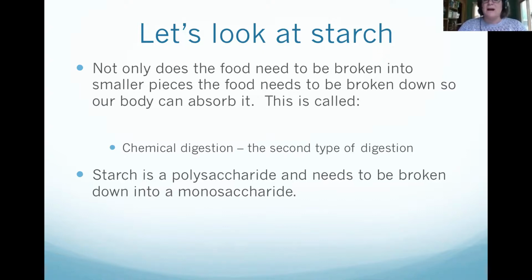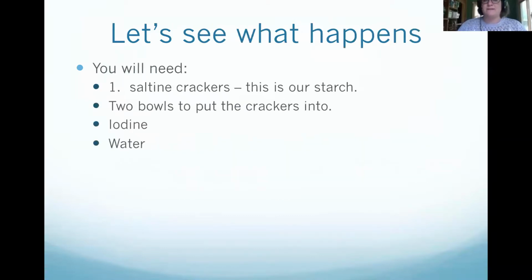Starch is a polysaccharide, and it needs to be broken down into a monosaccharide. Now, once again, I'm not going to get into the breakdown and what each one of those components mean, but I want you to know that starch needs to change in order for our body to digest it and absorb nutrients from it. So how does this change take place?